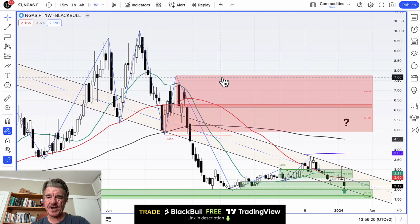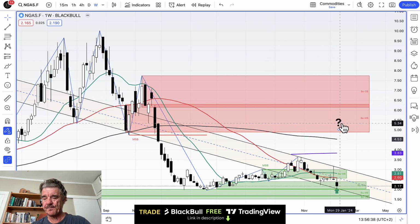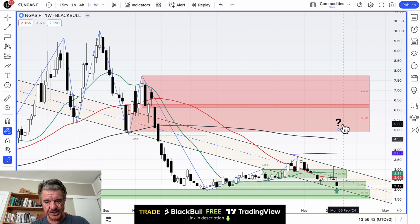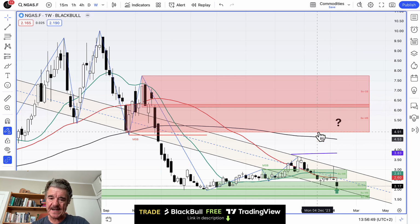So here's the weekly chart, and you can see this is a big, massive supply zone. We've got these massive swing lows to the left here. That's the level there at around about $5. I put a big question mark there because I don't think we're going to get up there, but I think there is a chance. So keep an eye on this very, very carefully. There's the 200-week moving average, and there's the zone that we might possibly get to if there was a supply shock, which there may not be and may never happen. At least not in the near future, but maybe it will.